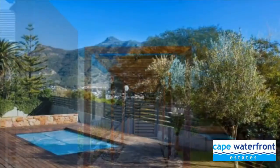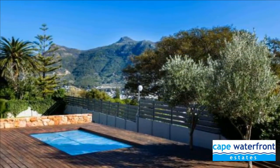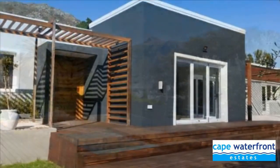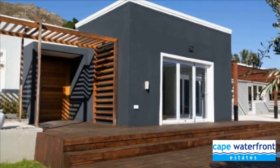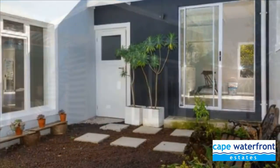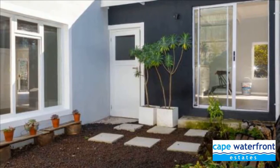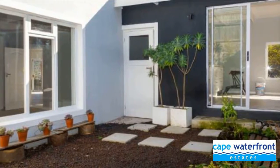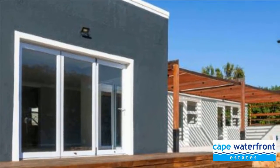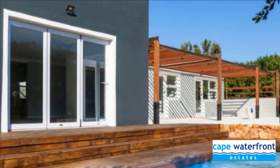4 bedrooms, 3 bathrooms, 2 en-suite. Master suite has a large shower and plenty of built-in cupboards. Spacious open plan living room, dining room with opening glass stacking doors to entertainment terrace, sun deck, pool and level lawns. Gourmet kitchen area has a fabulous gas and electric cooker, separate scullery laundry and central breakfast counter.